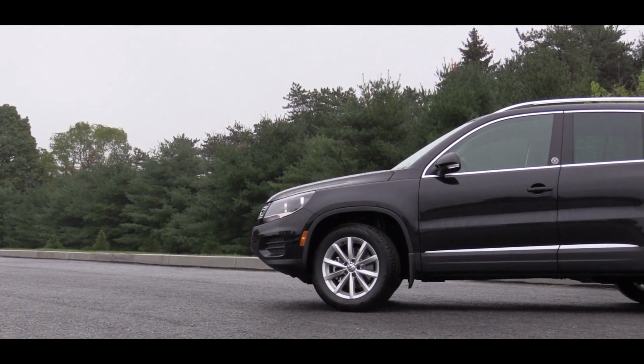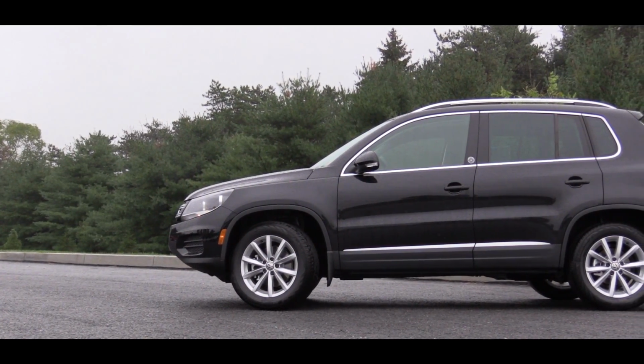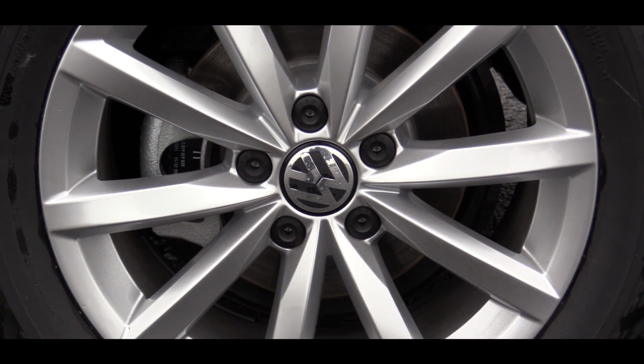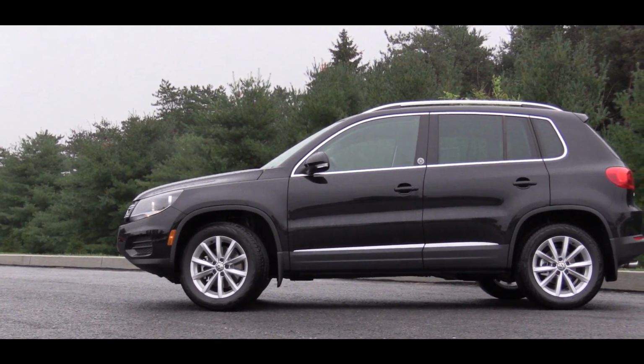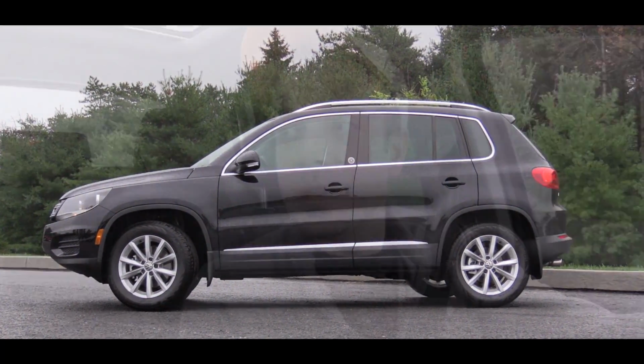And back to those wheels again, just to elaborate a little bit, the S trim is going to come with 16-inch Portland alloy wheels. Wolfsburg trim, which again is what you're looking at today, is going to come with 17-inch Novara alloy wheels. And lastly, there is the Sport and SEL trims. That's going to come with 19-inch Mallory gray alloy wheels. Definitely looks good, but the bigger the wheel size you go, you always sacrifice ride quality a little bit.